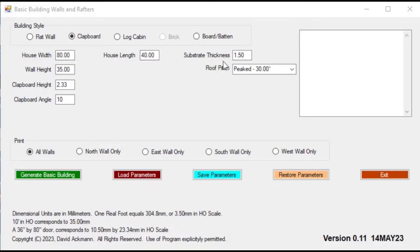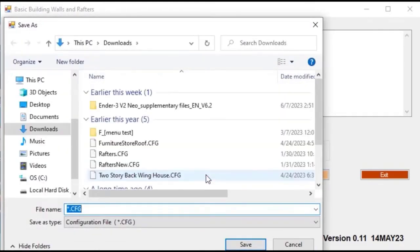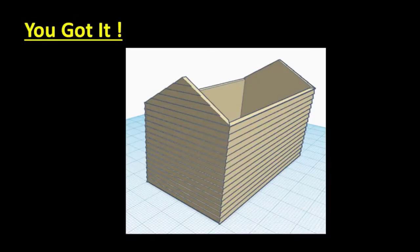And for a clapboard building, we get to specify the height of each board and the angle of the boards from vertical. All of the defaults are pretty good for starters, but if you modify them and want to save your parameters for a later date, just click on the light blue Save Parameters button to save your desired values in a file for subsequent reloading with the maroon Load Parameters button. Here is the end result for our clapboard basic building. We took all the defaults on this one, but you are free to modify the design to meet your needs.